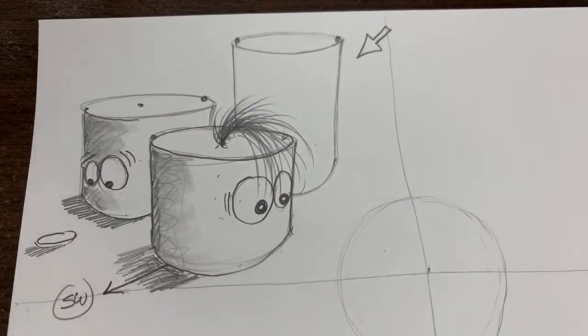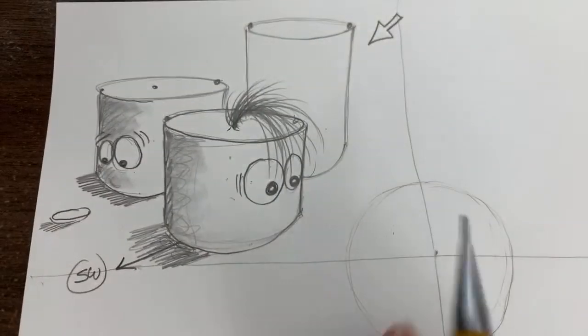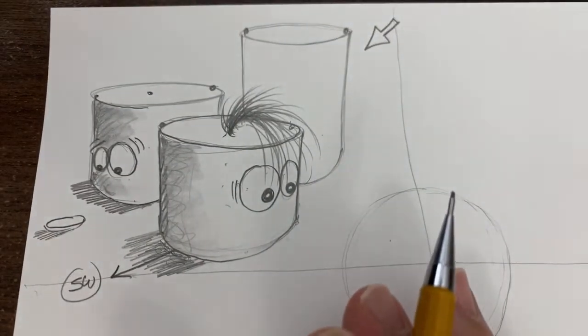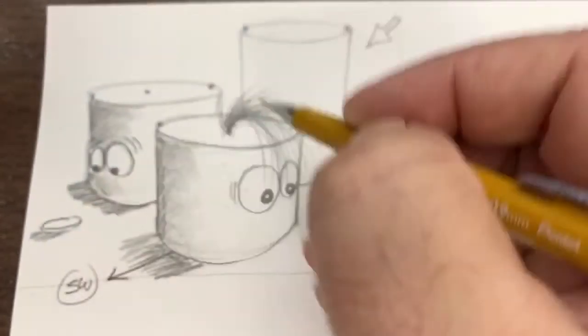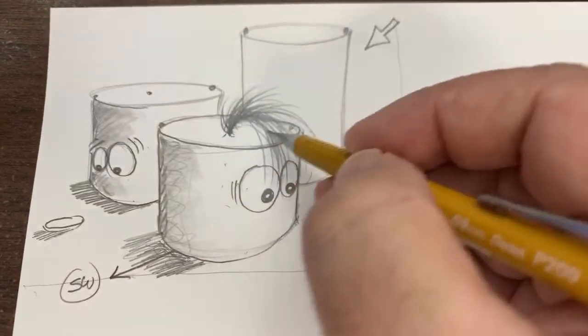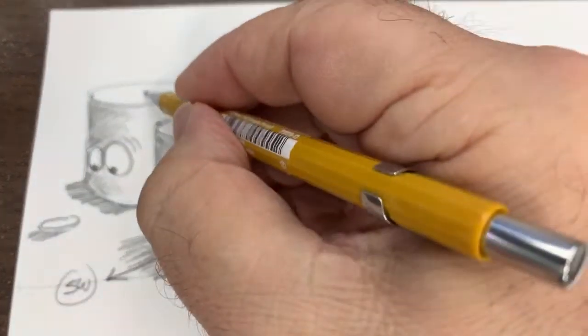All right. Oh, wait a minute. Got a little sneeze going there. Okay, so there we go. So there's our hair. Now I'm going to use variety, a little variation. Someone type in the word variation. Now watch this. This is one way, one texture. Someone type in also the word texture. This is texture here. Now for the variation, watch.